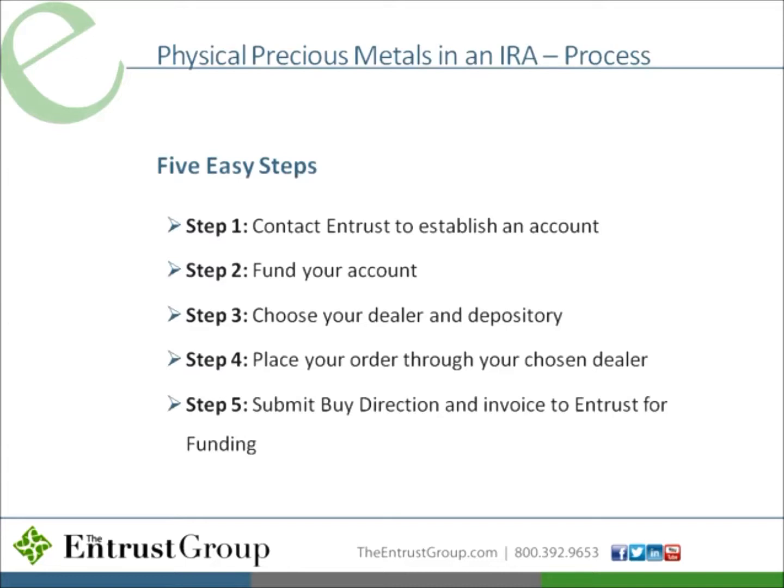When we talk about opening an account, we usually say there's 5 easy steps. The first step is to obviously contact Entrust and to establish the account. An IRA can be established within a few minutes. We do have a 3-page IRA application form, which can be submitted to our firm along with a copy of a valid photo ID to establish the new financial account, whether it's a traditional IRA, Roth IRA, SEP IRA, or simple IRA. We administer all types of IRAs. Those IRAs can easily be established within a few minutes.